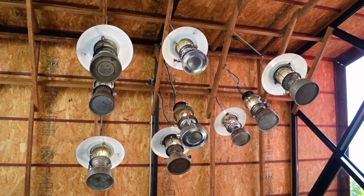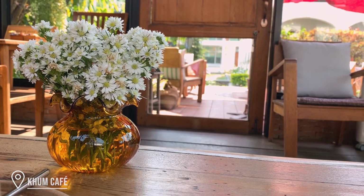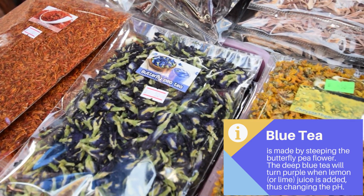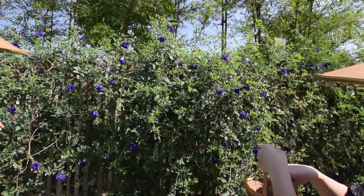Okay, so our next stop is here at the adorable, the quaint, the cozy Khum Cafe. The reason we're here is one of my personal favorite treats here in Thailand and apparently in the surrounding areas, and that is blue tea, or the butterfly pea flower. It's a tea made from this deep, deep purple flower. And I first had it the last time we came.